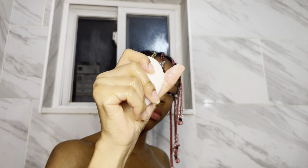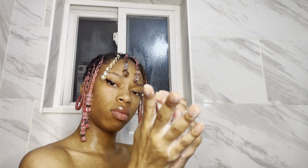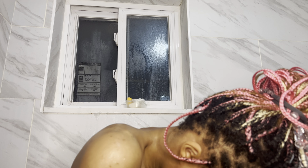Okay, last but not least, no, I did not forget my girl down there. I used my Sensitive Skin bar soap from Dove, and I used my Kojic Acid Hyperpigmentation Fading Bar, and I love the way these two work together. My girl feels clean while also lightening herself. Like, please, okay, it can't get any better than this.